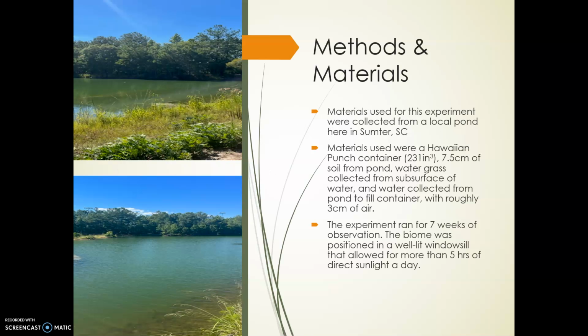So my methods and materials: all materials were gathered from, like I said, just a local pond here in Sumter, South Carolina. For my container, I used a big Hawaiian punch container, which was roughly 231 cubic inches in volume. I was able to get about 7.5 centimeters of soil from the pond around the shore. And then I used watergrass.